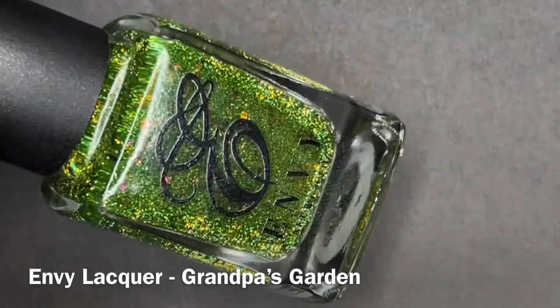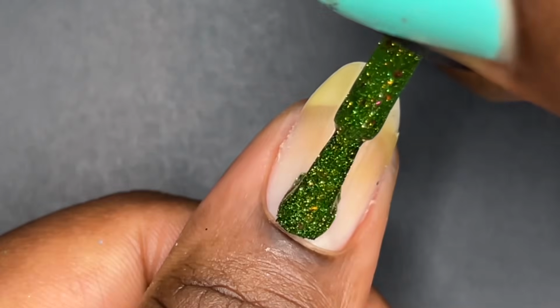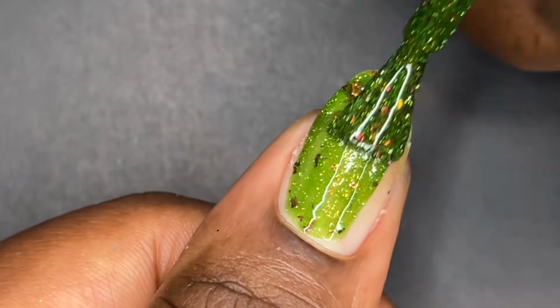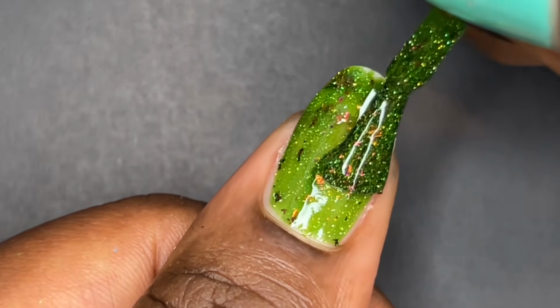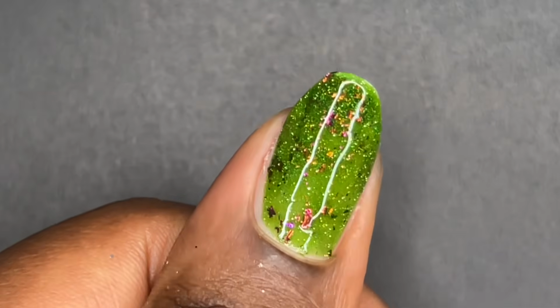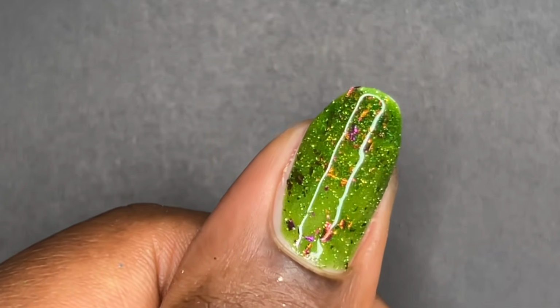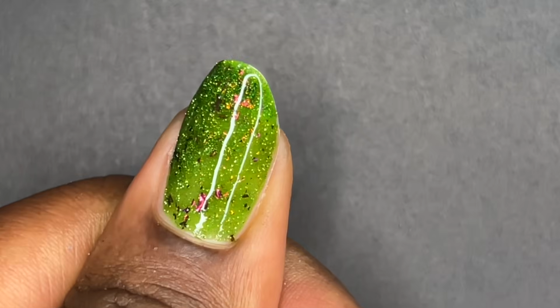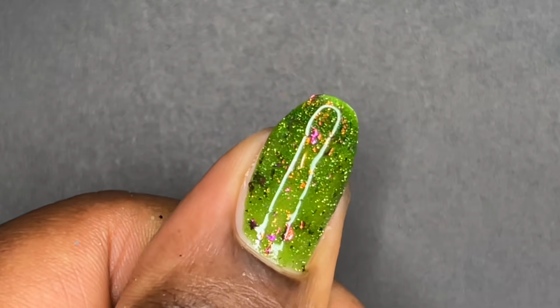This is MV Lacquer's Grandpa's Garden. A beautiful deep forest reflective green with, look at all that's in there, you guys. Do I really have to tell you? All those shifting flakies going from pink to red to orange. There's just so much going on in this polish. MV Lacquer has released siblings of this before, but this is the one that just spoke to me the most.